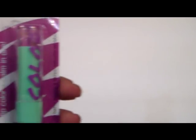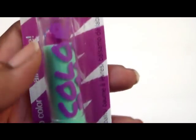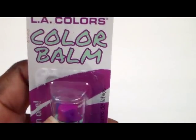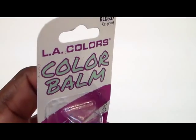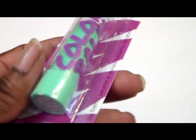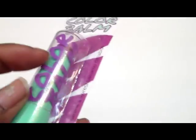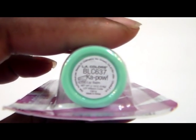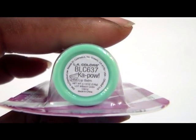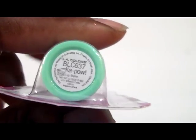First item I'm going to show you is this LA Colors lip balm. I will be doing a small first impressions on this at the end of the video, so if you would like to see that, keep watching to the end. I just got one to see how I like it. This color is Kapow, and that's the color of it.